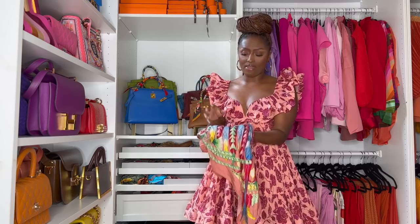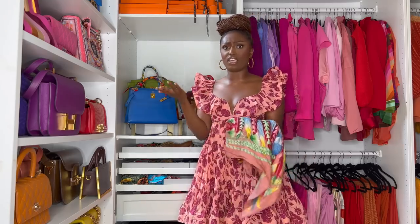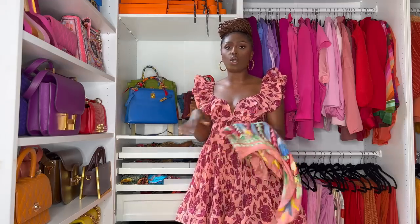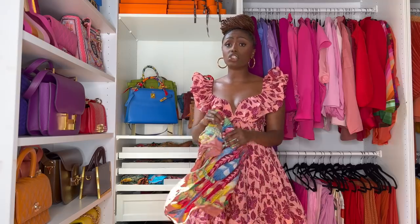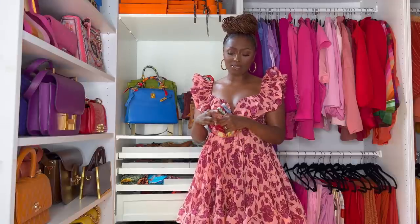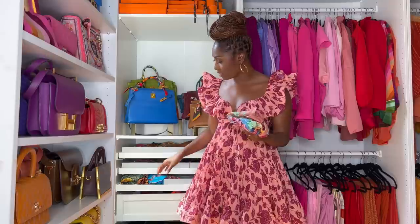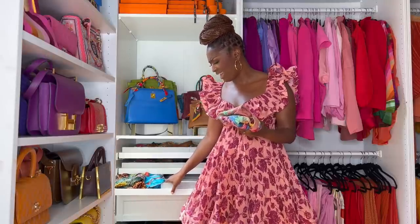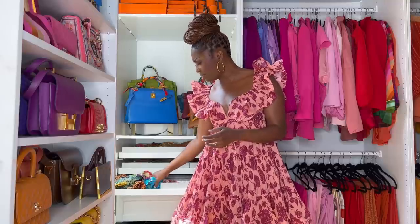I've worn this as a crop top. I've worn this in videos as a head wrap. I've worn this so many kinds of ways. And ladies and gentlemen, I'm obsessed with her. I love her. She is absolutely divine and perfect. And that is true of all of my Hermes scarves. So I'll pull a few out of this drawer, but I think I have 4, maybe 5 of these.